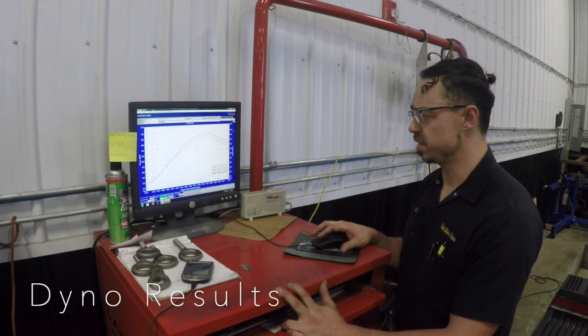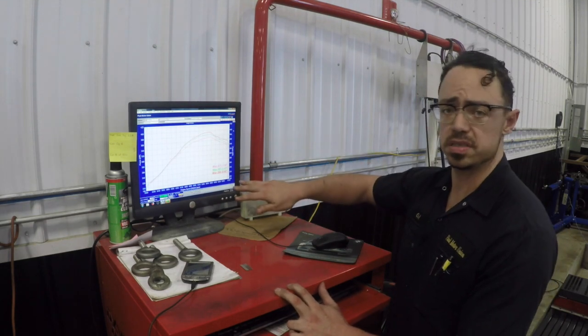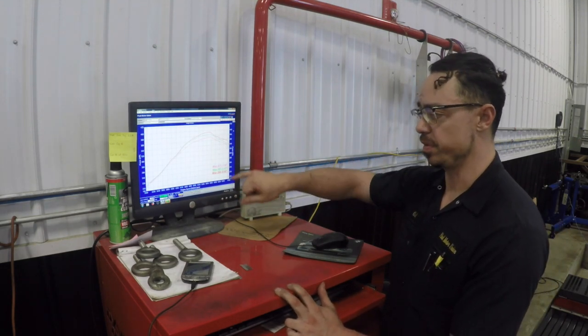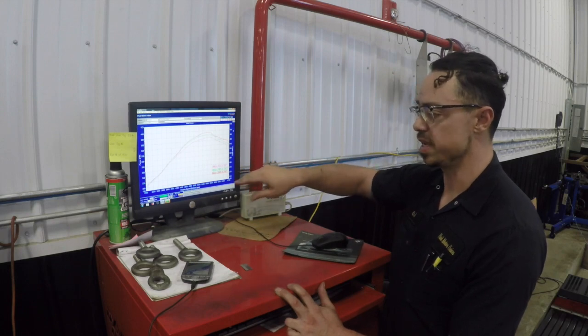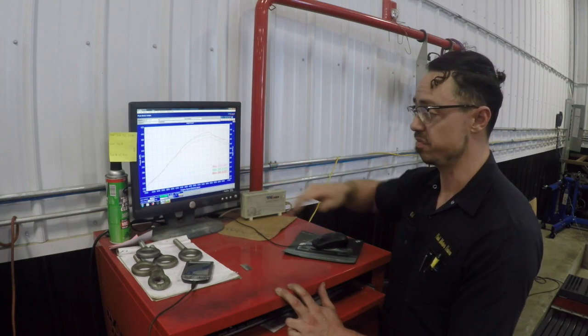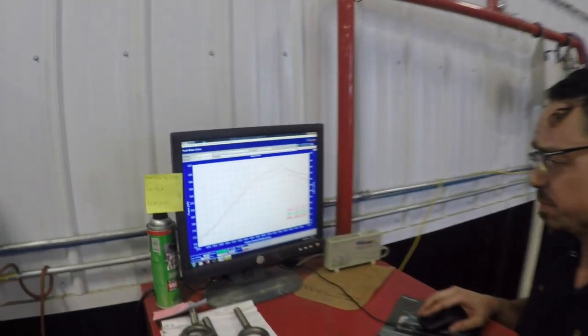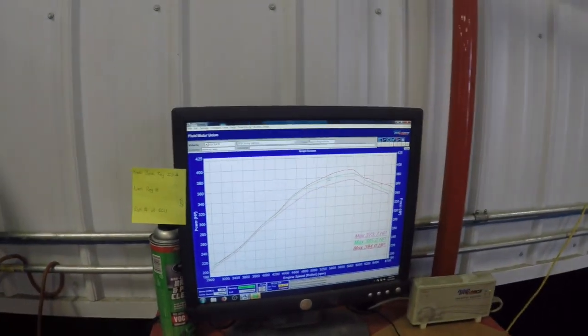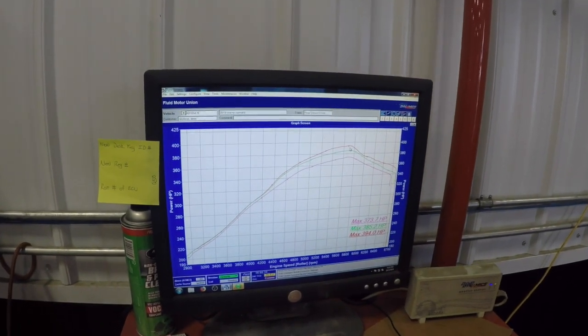All right, so we got the runs done, and I'm actually a little bit surprised. So I've got 3 runs here, highlighting we have our before the tune run, our tuned run, the best one that we did, and then our best after the filter. And it's looking like a 9 horsepower difference. That's pretty shocking. As you can see, most of the power is here at the peak, right about 5,600.